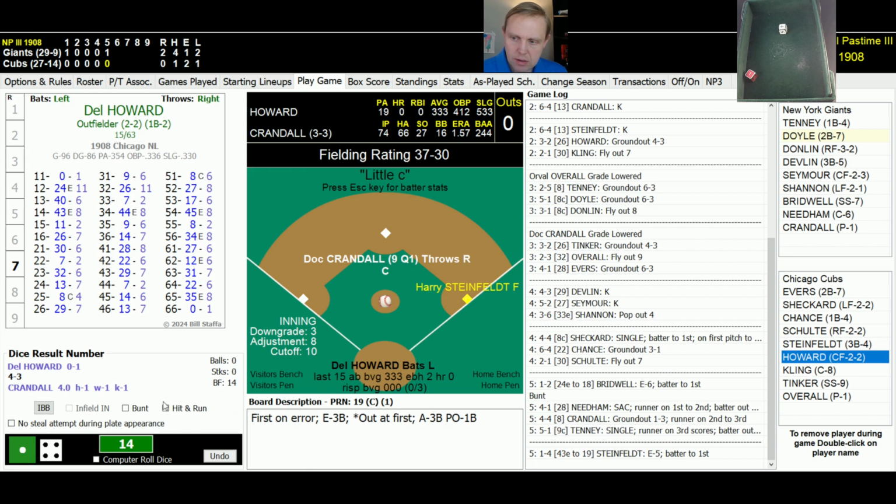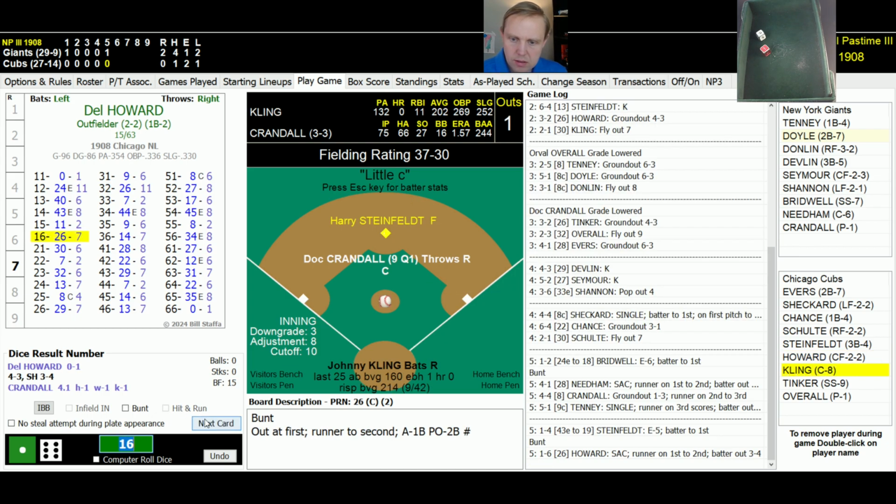Steinfeld does not have an 11, and so I think that we're going to bunt. We're going to play small ball here. Roll 16 for a 26. It's a good bunt over to the right side. Tenney fields it, flips over to Doyle covering at first. Steinfeld moves up to second.